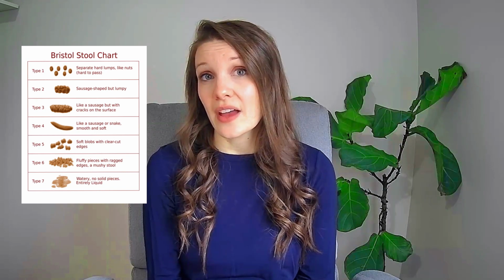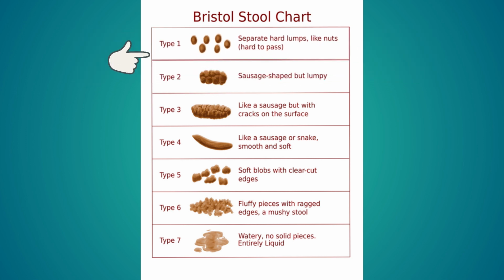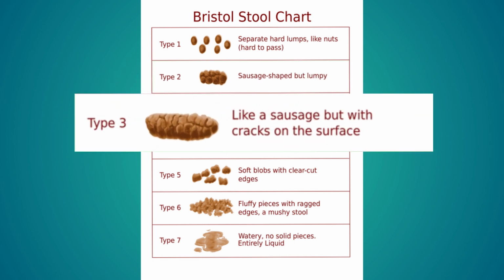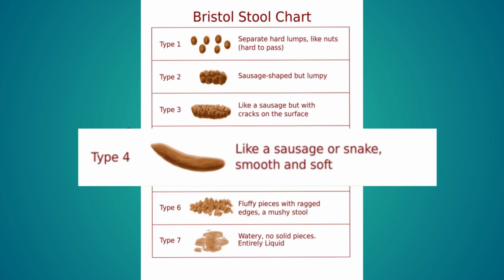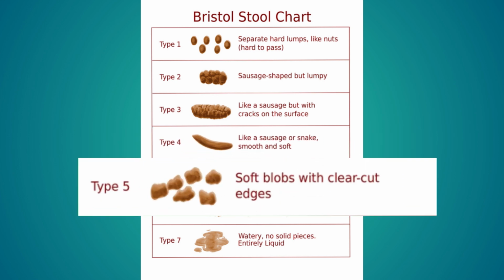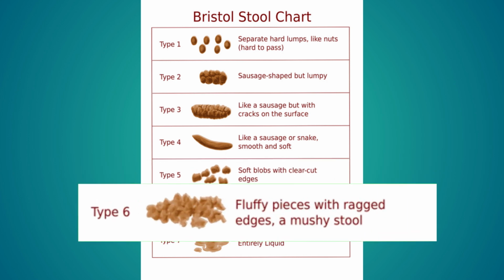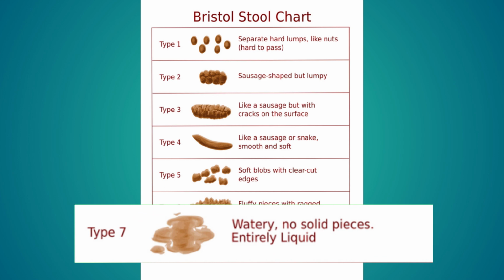The best way to describe what a healthy stool looks like is to use the Bristol stool chart, which is a medical tool that's used to classify stool. This chart describes 7 types of stool. Type 1 is separate, hard lumps like nuts that are hard to pass. Type 2 is sausage-shaped but lumpy. Type 3 is like a sausage but with cracks on the surface. Type 4 is like a sausage or snake but smooth and soft. Type 5 is soft blobs with clear-cut edges. Type 6, fluffy pieces with ragged edges, and it's a mushy stool. And type 7 is watery, no solid pieces, entirely liquid.